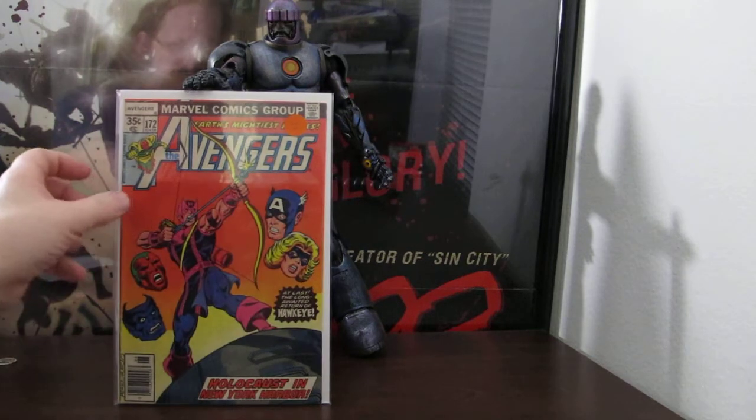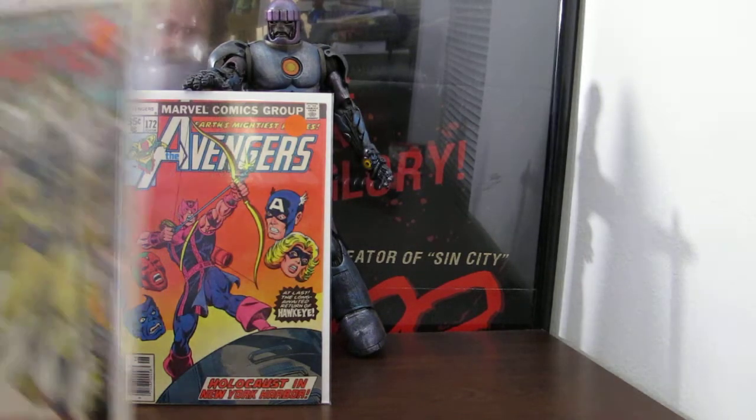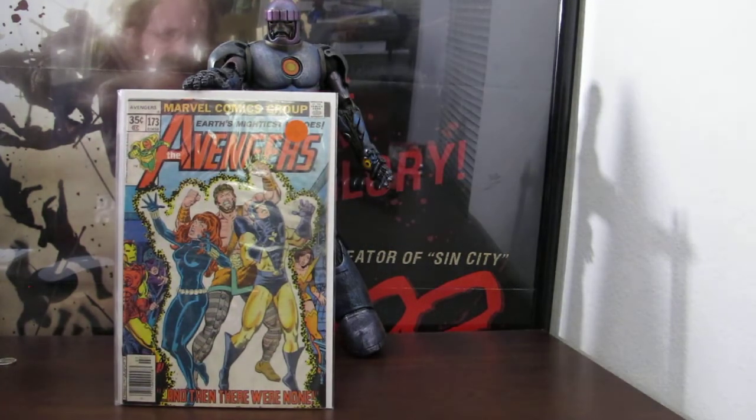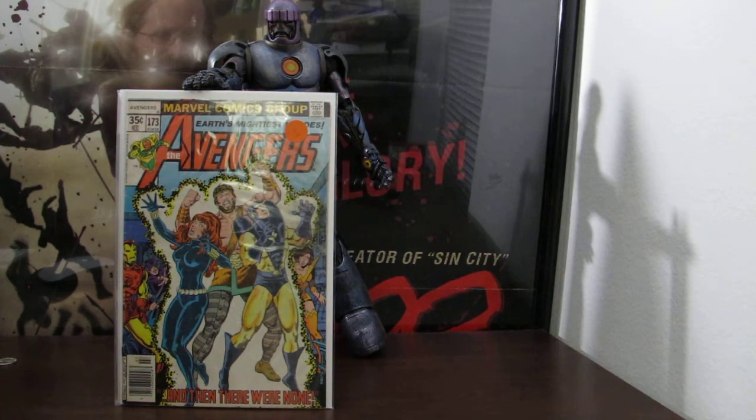It's 172. I guess I don't have the issues where Hawkeye bailed on the Avengers, but this is the one where he returns. And next up is 173. In addition to needing this book to fill in the holes in my collection of Avengers, I like the Black Widow on this cover. I think she's pretty cool. I'm not a huge fan of Yellowjacket. I think Hank Pym is interesting, since they came out with Hank being bipolar, I think it adds a lot to his character and why he's been so screwed up.